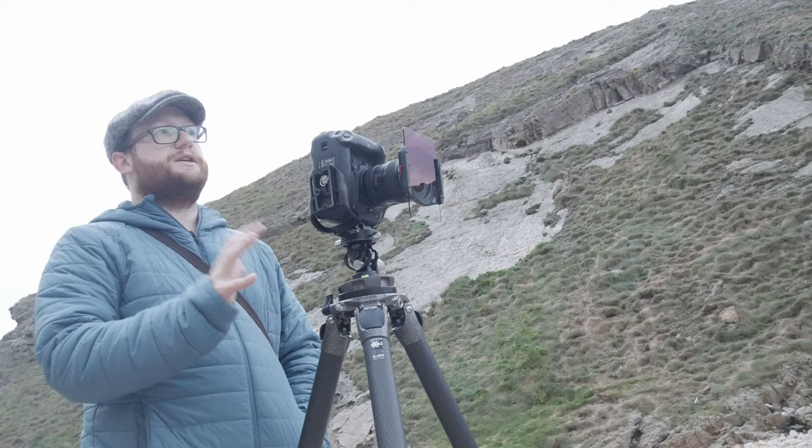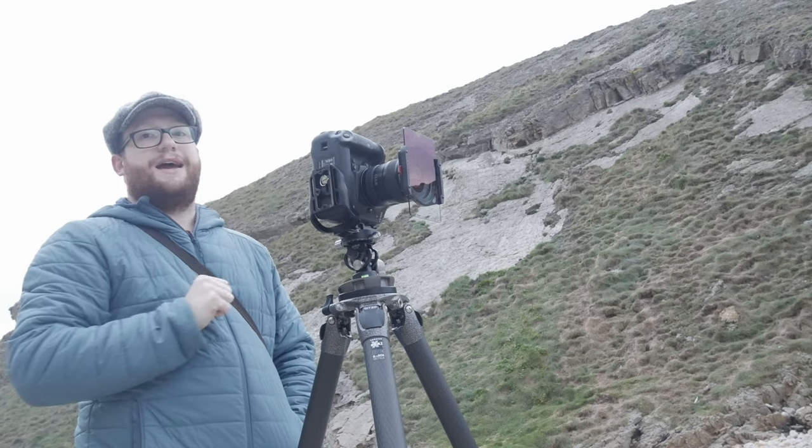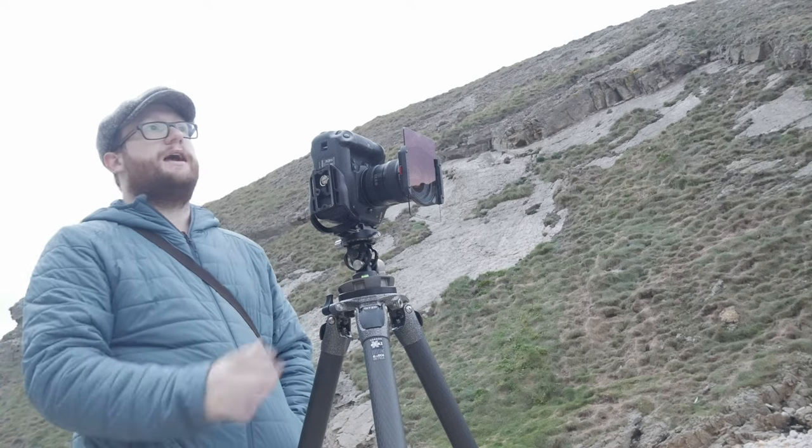Now I'm going to reposition. I'm going to try getting closer to these rocks for another straight on shot, and then I'll show you some compositions that can be had more side on and what have you.